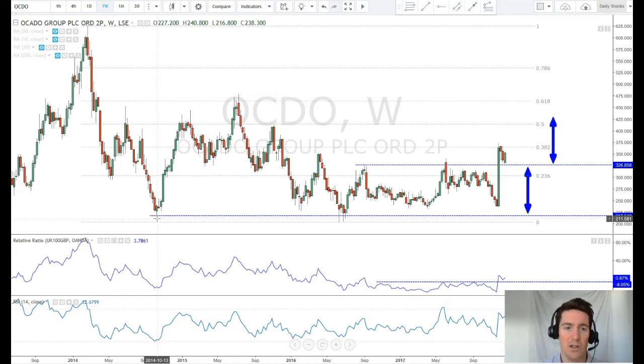Since then, the shares haven't really done too much. They've kind of bumbled sideways between highs of 478 and again back down to those lows of around £2. Now, the sideways movement that we've seen between 2016 and 2017 has been quite tight. The range here has only been between 217 and 326. We saw a potential breakout here, which actually failed pretty quickly, and saw the shares fall back down, as you can quite clearly see there.